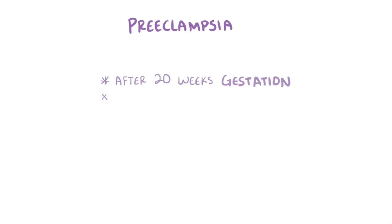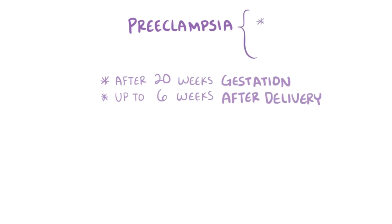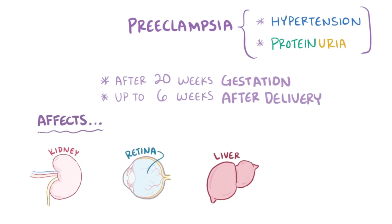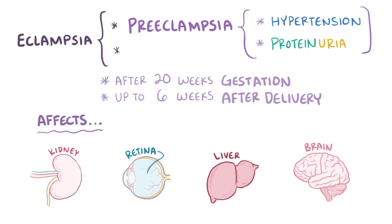Alright, as a quick recap, preeclampsia is a disorder that happens after 20 weeks gestation and up to 6 weeks following delivery. It's defined by a new onset of hypertension and proteinuria, but can affect a lot of organs, particularly the kidneys, eyes, liver, and brain. Eclampsia is diagnosed when a patient with preeclampsia develops seizures.